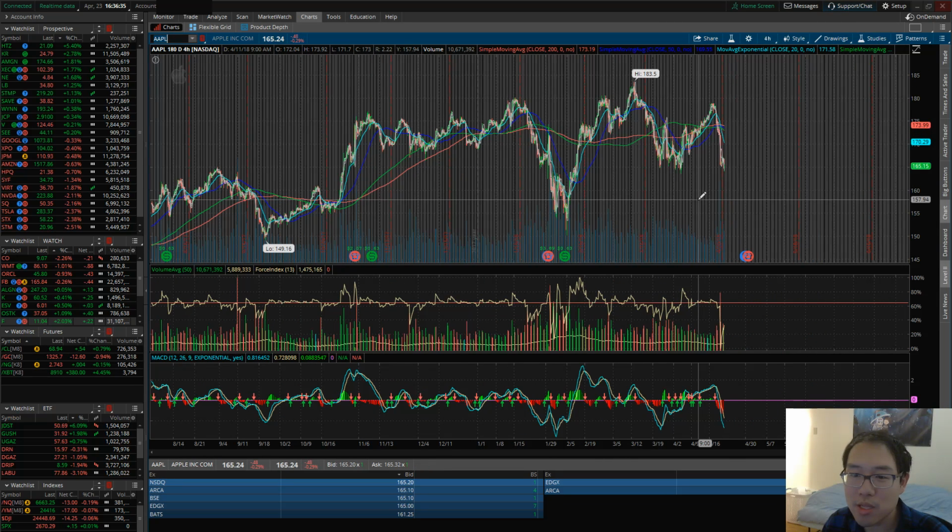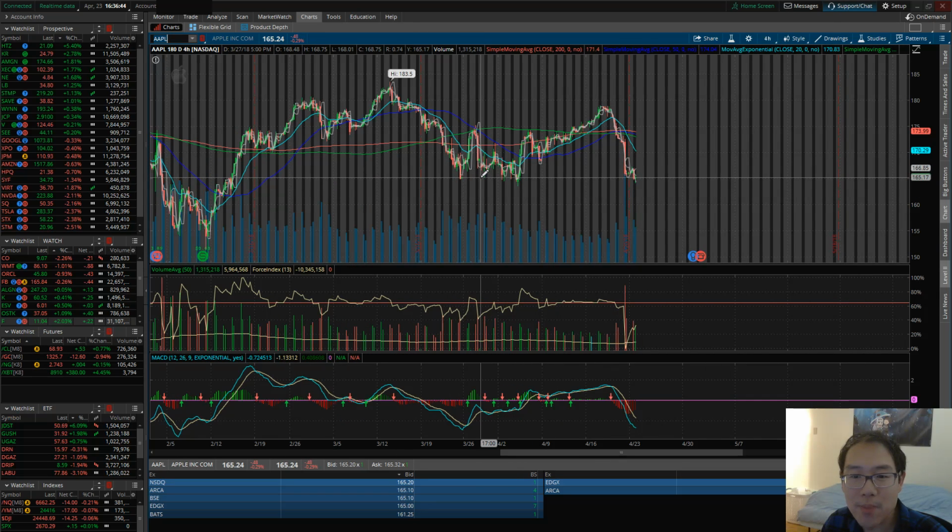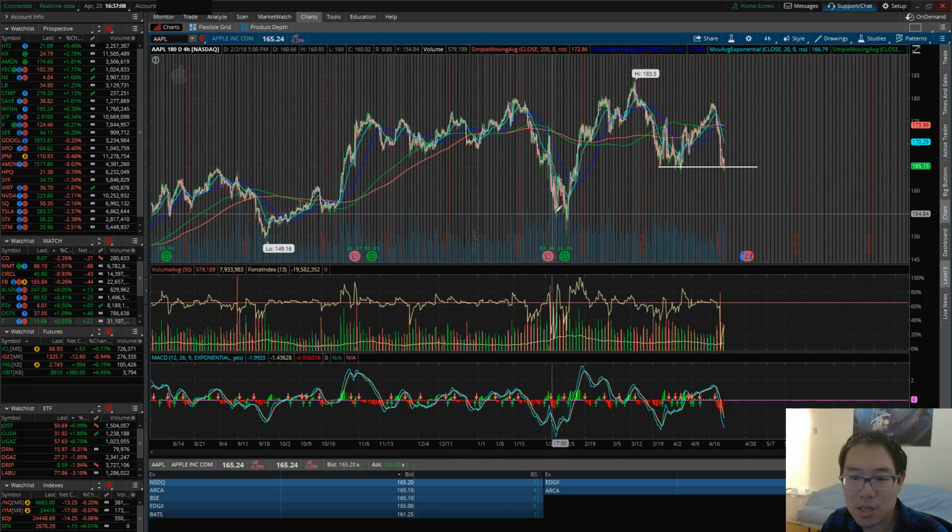Okay, this one is one that a lot of people wanted to see because Apple, we know, is a massive company, right? And we expect it to bounce at some point, right? So Apple, I think some news came out about iPhone sales going down and whatnot. So there were some news catalysts that moved it down. Okay, so we know that the support is around $165. This is exactly where we're at. But let's take a look at past trends, right?